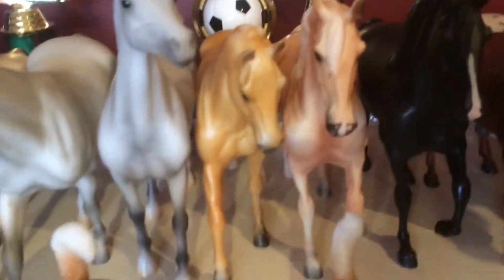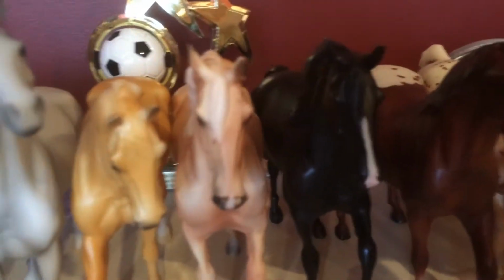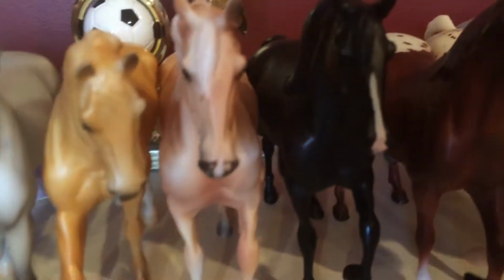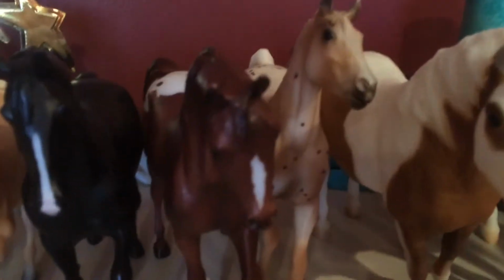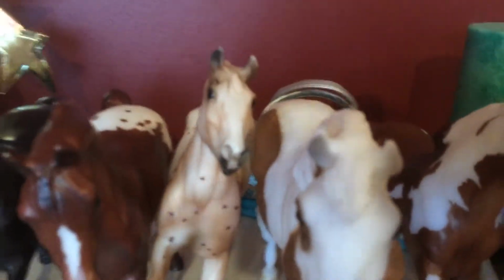This is a Palomino Morgan, and his name is Dallas, and this is a Palomino Morgan as well. She's just lighter. Her name is Creamer. This is Raven, who is a Morgan as well. This is Apple, a Appaloosa. This is Cinnamon. He's like this because he has a missing leg.